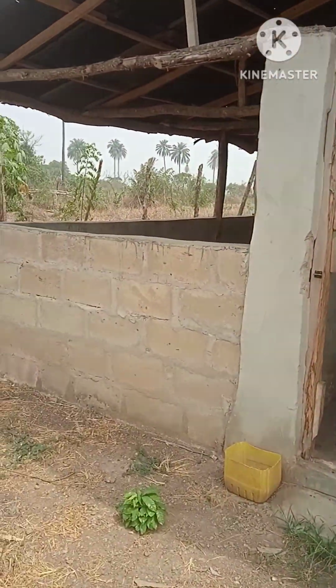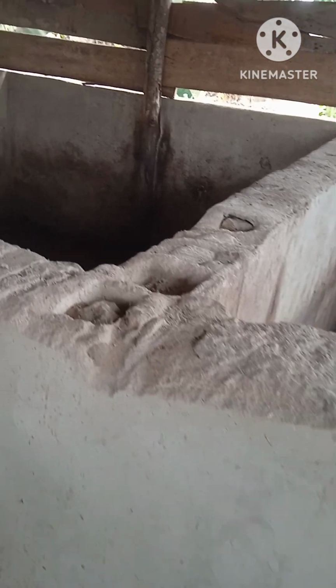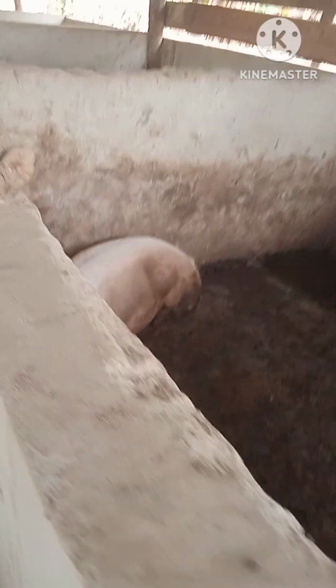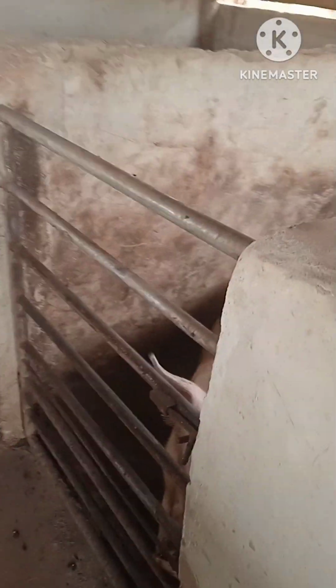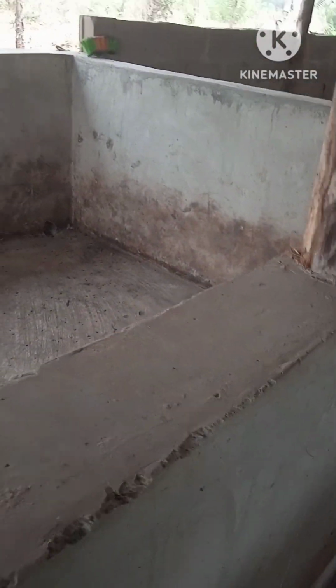So this is my pig pen where my pigs are currently. I've sold a lot of them last year, but the ones that are left are my breeding stock. As you can see, the doors are made of iron because pigs are very strong animals. There's no pig currently in this pen. This is a larger pen to accommodate a lot of pigs at once.